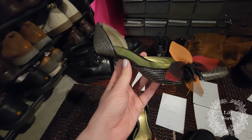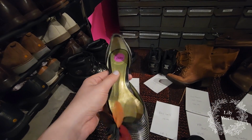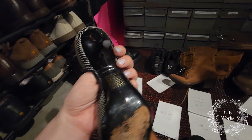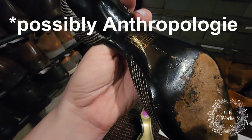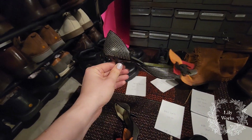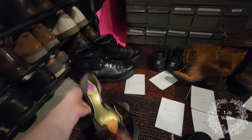Okay, look at these whimsical shoes, right? I got them at the Goodwill bins for probably around a dollar or two because it's based off of weight. And this is by the brand Blay, B-L-A-Y, which I think might be sold at J.Crew. What does it say? Leather soles, 37.5, made in Spain. Aren't they cute little whimsical treasures? And this is all stitched detail, so pretty.